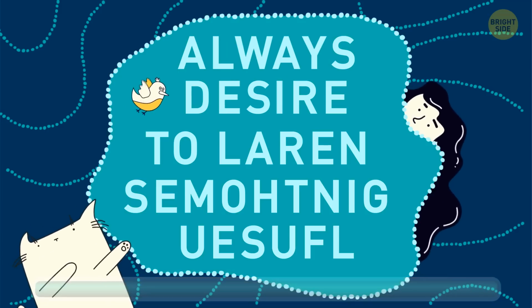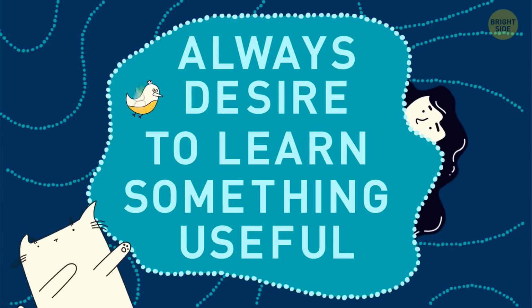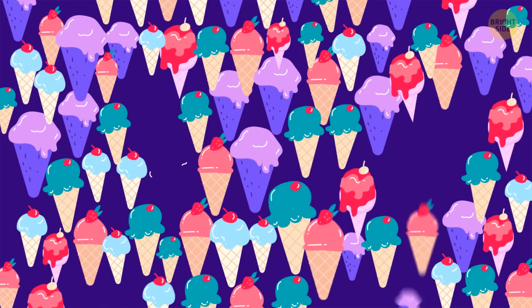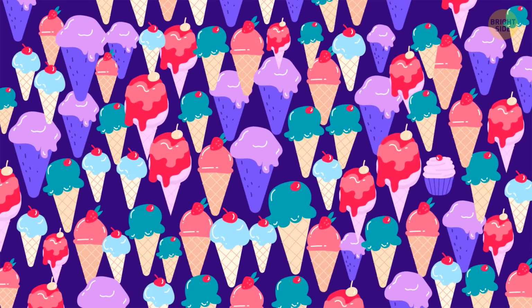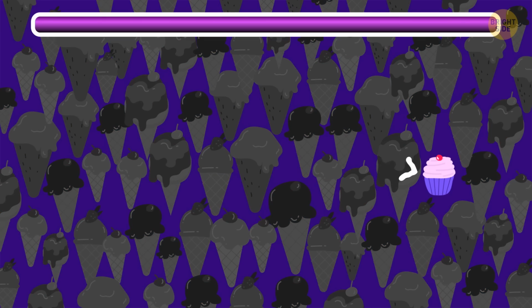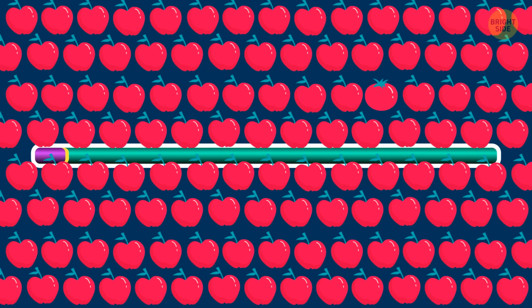I hope you always desire to learn something useful. You deserve some dessert for all that mental activity. Here's just one cupcake among all those ice cream cones. Try to find it. There it is. Yum. Get a tomato to go. I can only see a bunch of apples, but maybe you'll be luckier here.